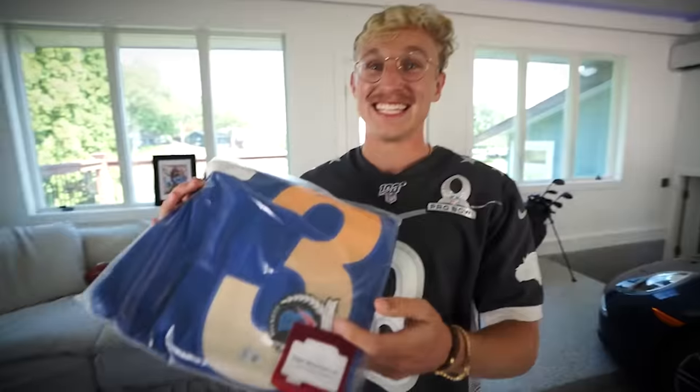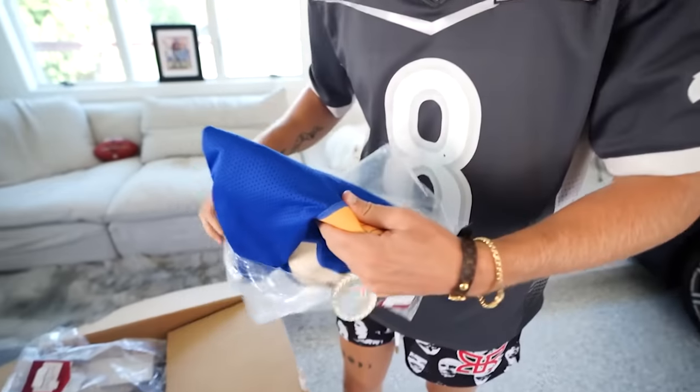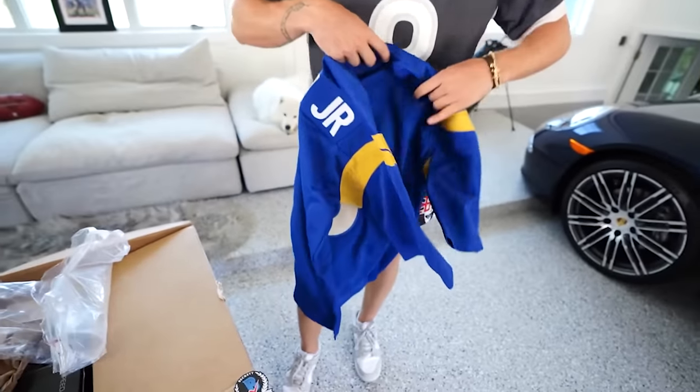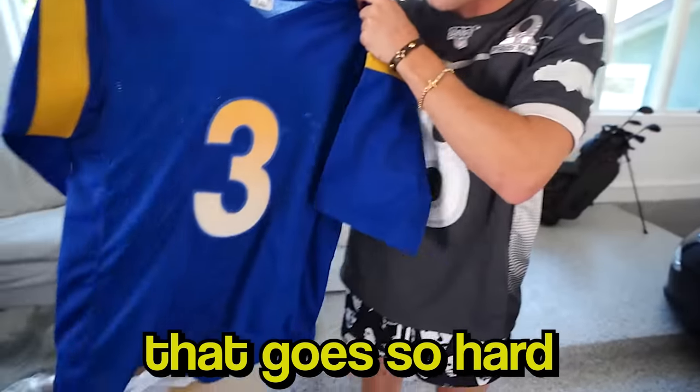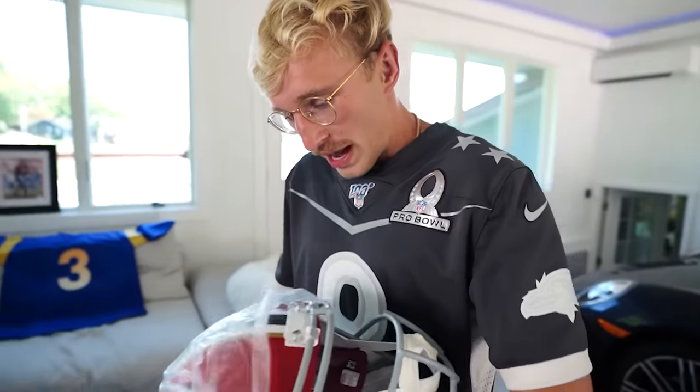Holy shit. Oh, it's OBJ. It's OBJ. OBJ signed Rams. Are you kidding? Oh my God, that goes so hard. OBJ, his signature is sick, dude. Signed replica helmet. Are you kidding me? Dude, wait, this goes so hard.